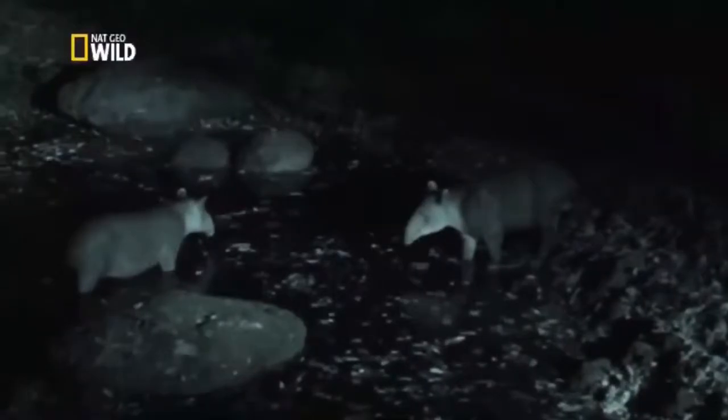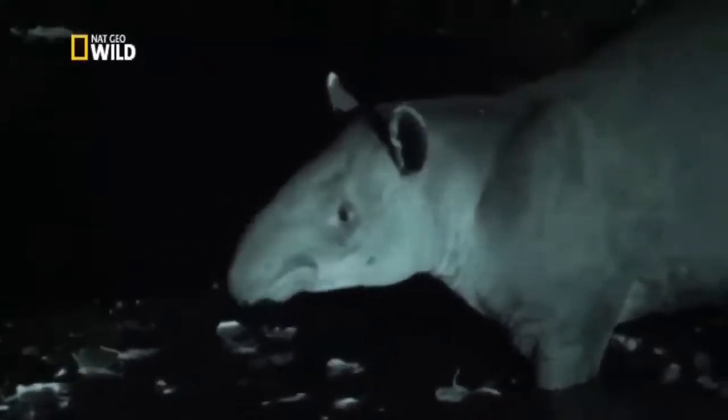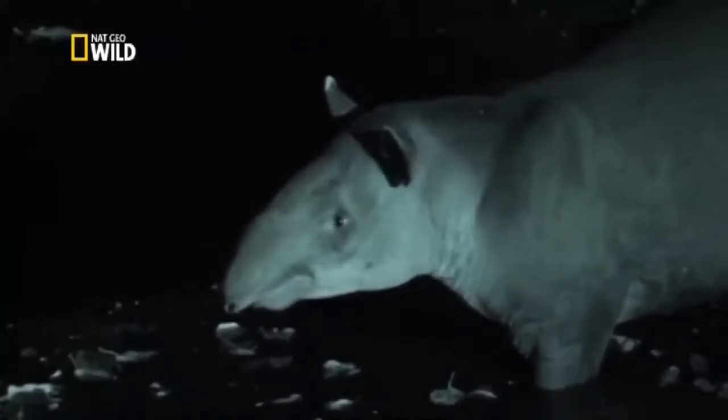Our infrared and thermal cameras give us an intimate view of one of Costa Rica's most mysterious creatures. Their gentleness hides a different nature. Hunters say that a threatened tapir is very dangerous to humans and cats alike. Even a big cat might think twice before ambushing this peaceful scene.